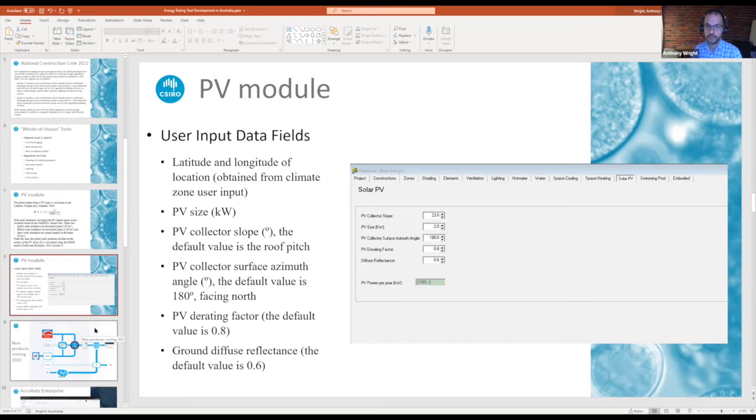All of the other modules that we are developing, you can see up the top, pool pumps, space heating, space cooling, and so on, have similar kinds of approaches behind them.